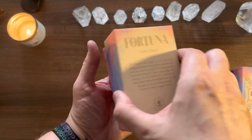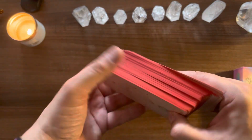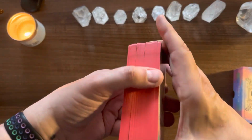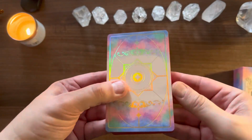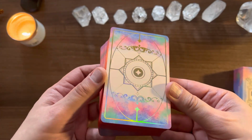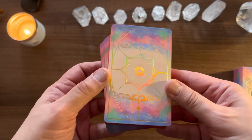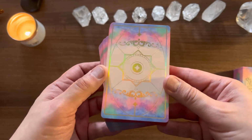But I'm sure you want to see the cards. Oh my god. Oh, look at that. These are the beautiful matte coral edges. Just stunning. These are the backs. Oh, there should be some. Gorgeous.